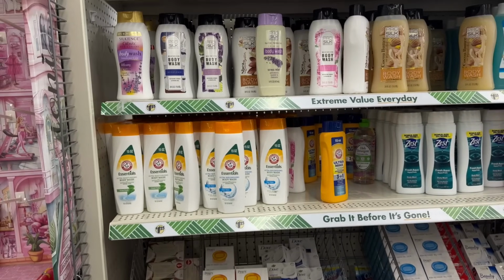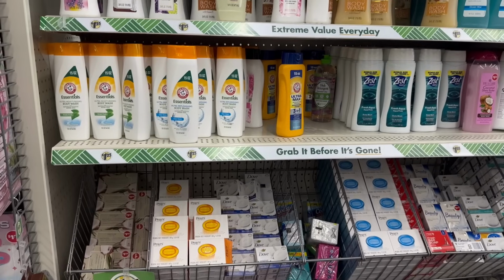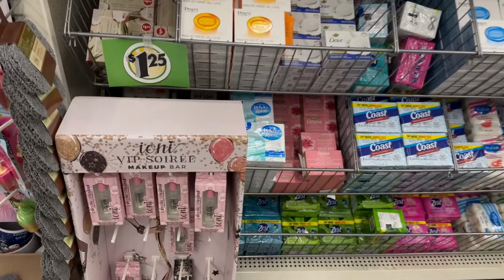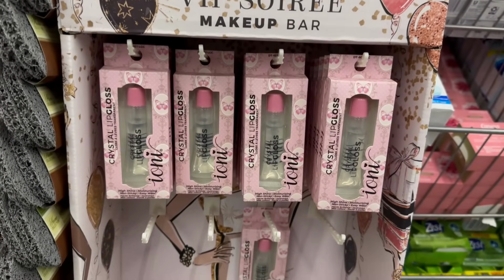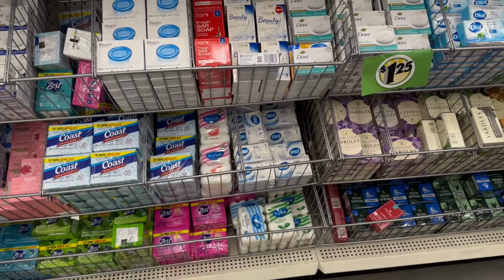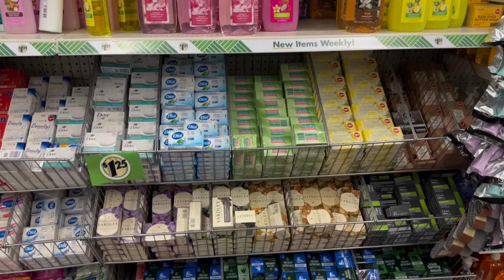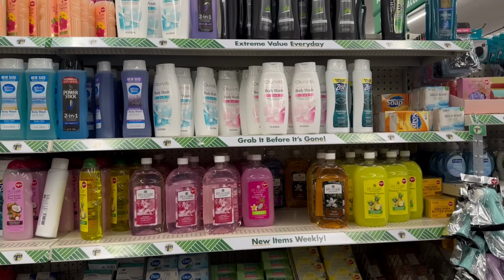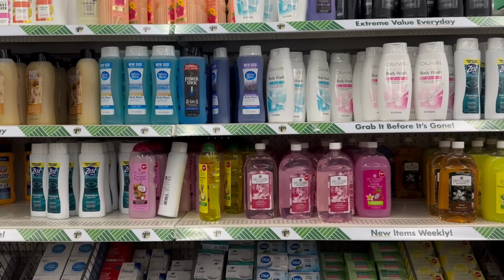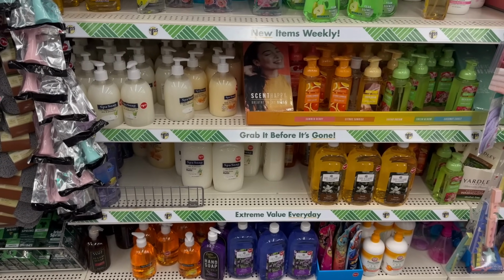Over here is where you have all your body washes and bars of soaps. Look at this Ioni makeup bar set over here. And over here is all your different bars of soaps. Over here is where you have tons of different hand soaps.